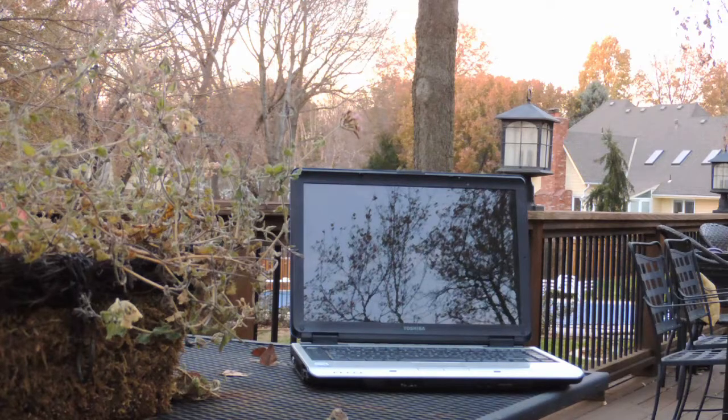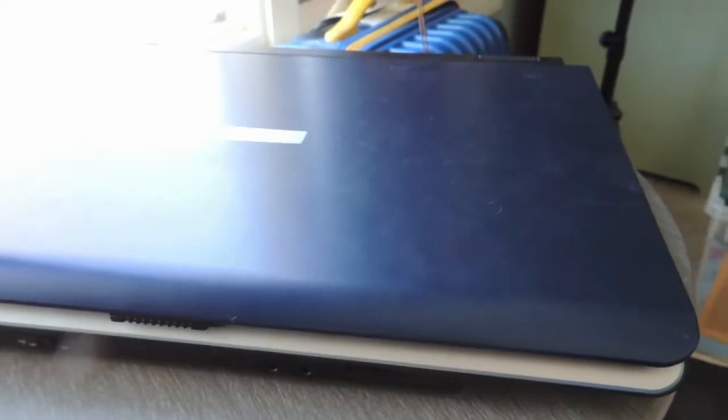But I mean, I got it for free. It probably sells for about $5 on sites like eBay and Craigslist, because it was $750 when it came out, but it does not hold up today at all. So do not buy this laptop at all.